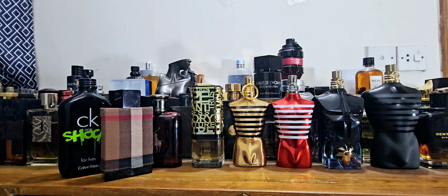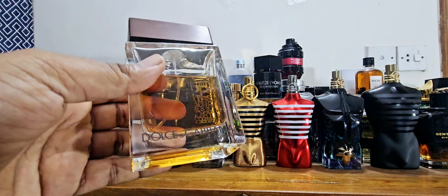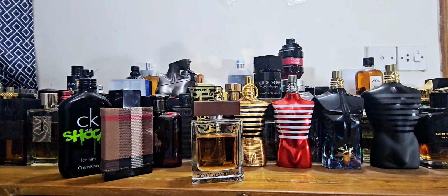Next one, let's go. It's a crowd favorite, but I think people love the EDP version more. I love the EDT. Dolce & Gabbana The One EDT. This is a gorgeous bottle. Many people love this fragrance. Grapefruit, amber, kind of like a Havana cigar sort of vibe, and it has a warmth to it. The performance from this is not really beast mode. The EDP lasts a little bit longer, like 1 hour more, but this one projects more. That's why I pick it.